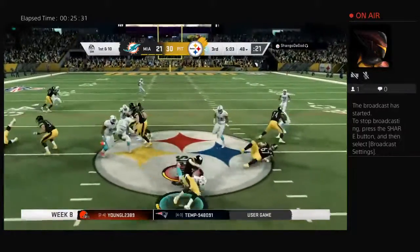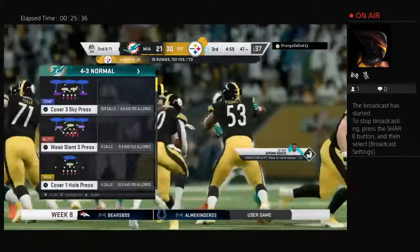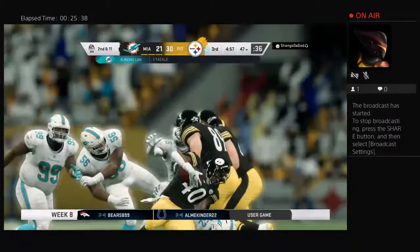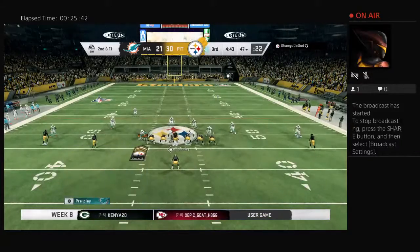Now a carry for White. And maybe a measure of revenge there. He's had his way in this one, but this time they get him behind the line. It'll be a loss of 1, and it'll be 2nd and 11.